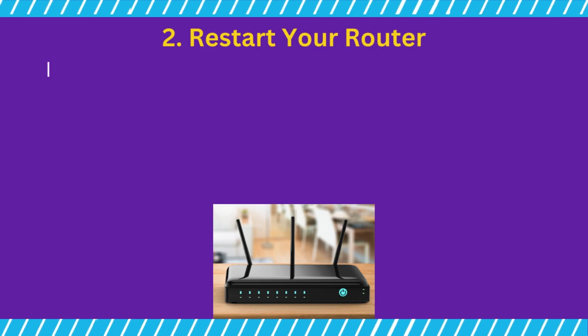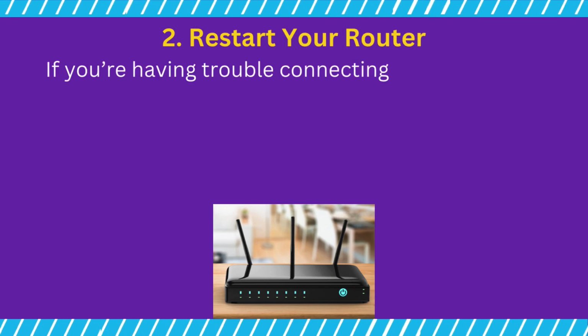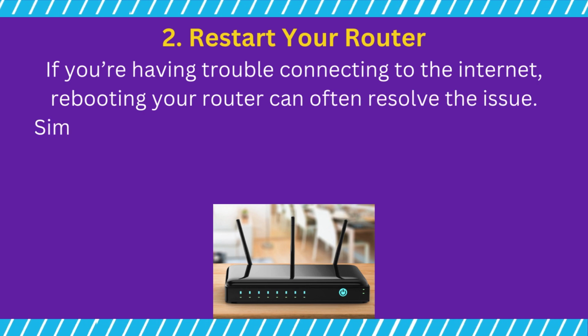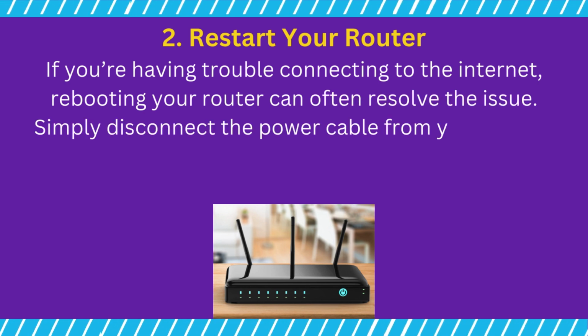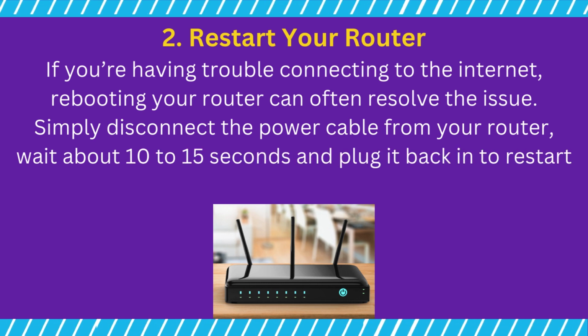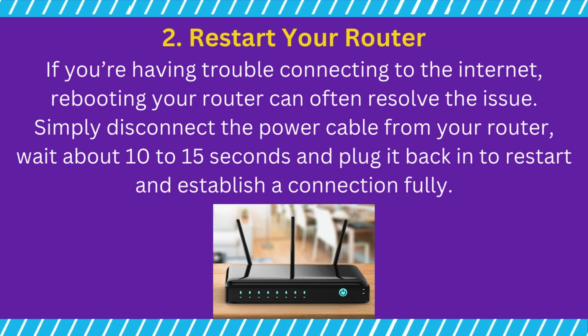2. Restart your router. If you're having trouble connecting to the internet, rebooting your router can often resolve the issue. Simply disconnect the power cable from your router, wait about 10 to 15 seconds, and plug it back in to restart and establish a connection fully.